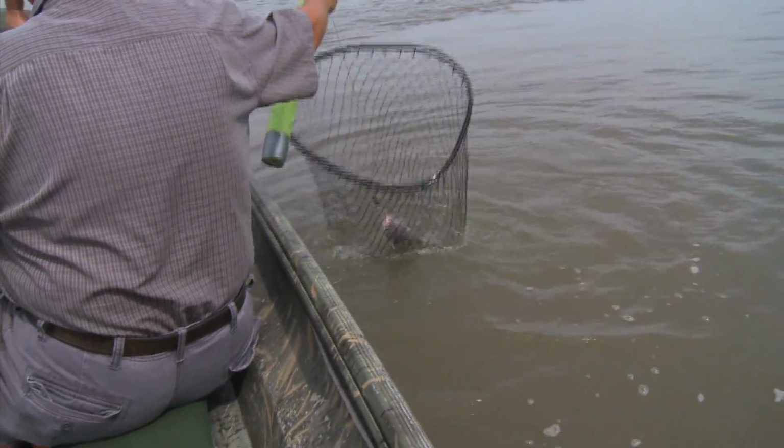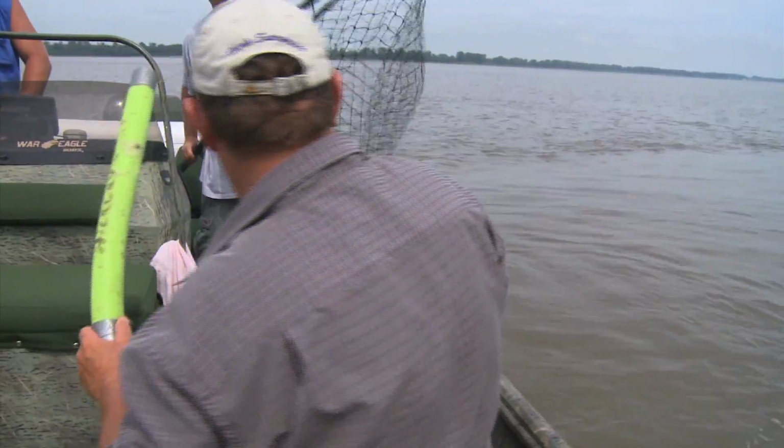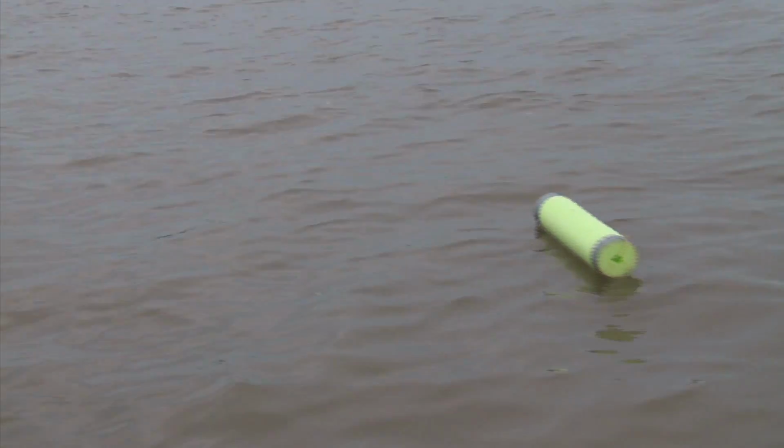How many fish do you catch per trip? What do you think it would be? 10 or 12. Now, typically, what species will you catch here? 98% of all we catch is blues. What's the biggest one you caught doing this? I think 58 pounds. It's a big fish.